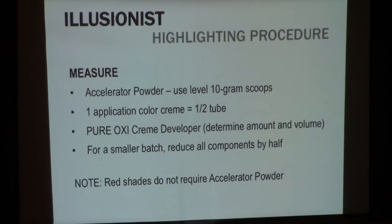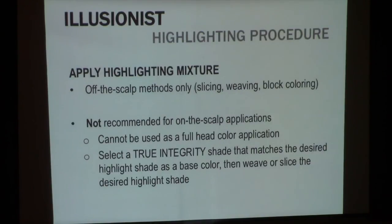This one, I don't think they will utilize half batches pretty much all the time. My red shades, again, do not require accelerator powder. It's been on there like 3 times, so it'll blow past it when we do. Off the scalp methods only, same thing. It needs to be covered, it needs to be off the scalp.